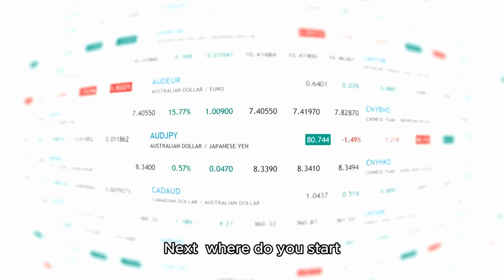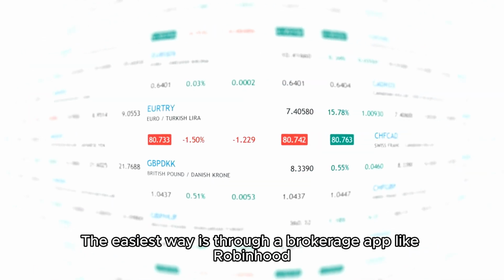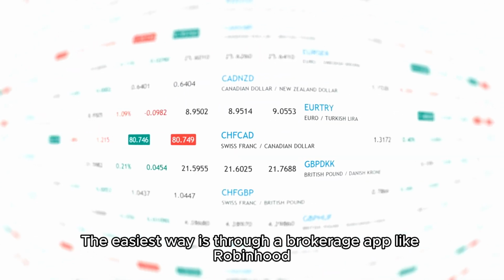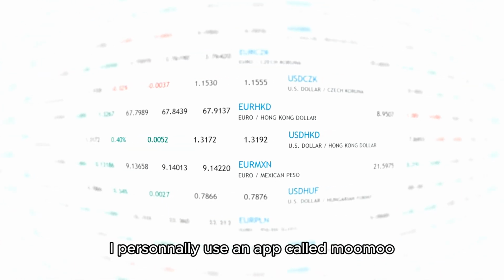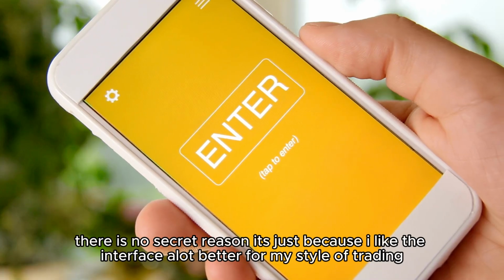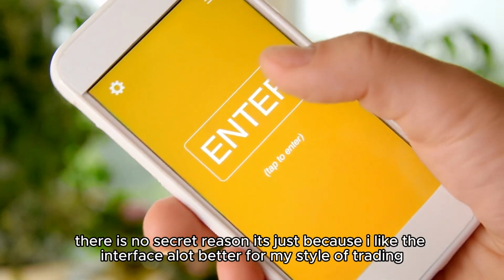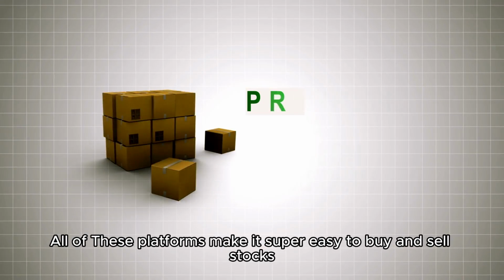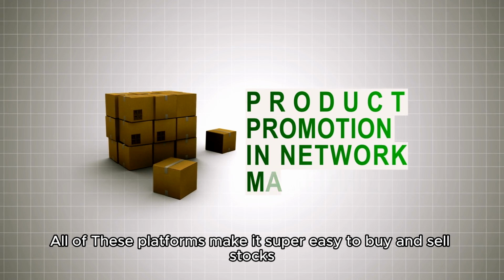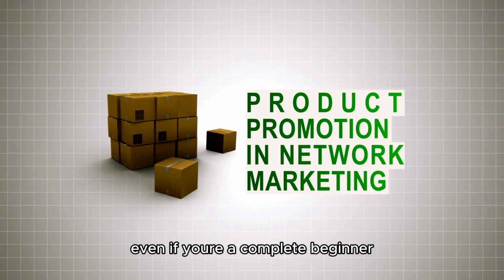Next, where do you start? The easiest way is through a brokerage app like Robinhood, eTrade, or Fidelity. I personally use an app called Moomoo. There's no secret reason, it's just because I like the interface a lot better for my style of trading. All of these platforms make it super easy to buy and sell stocks, even if you're a complete beginner.